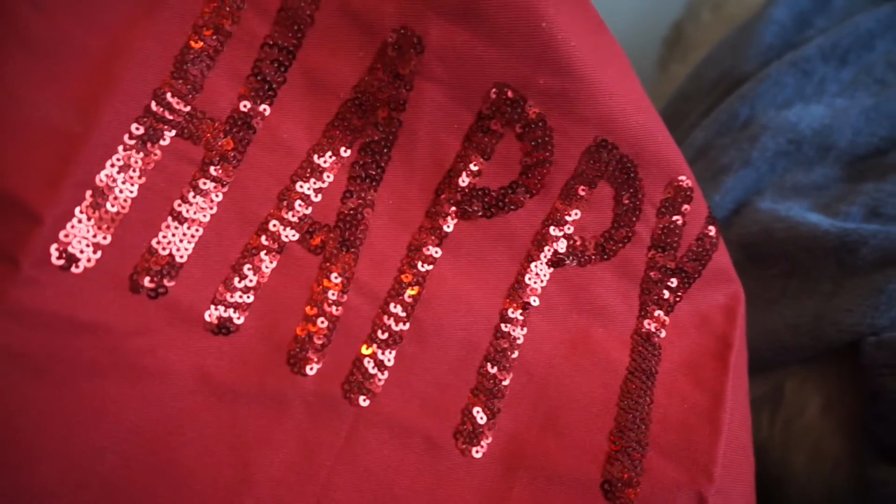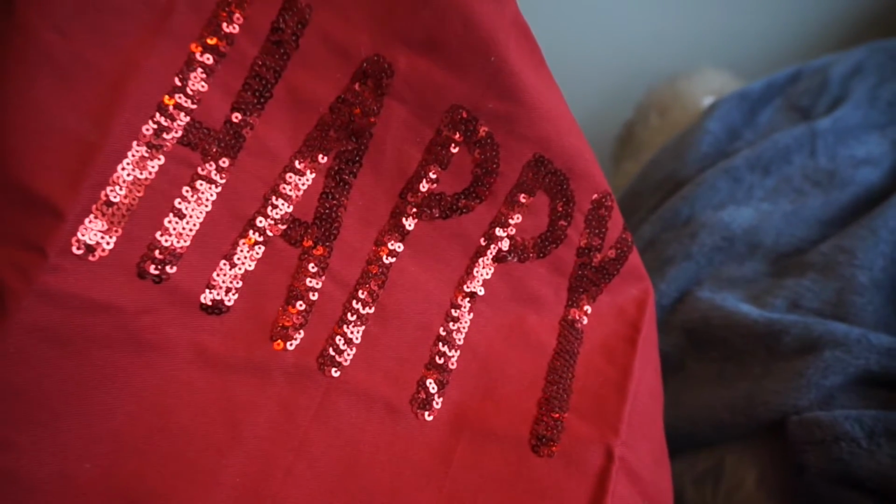It just says happy on it in sequins, and it's a red pillow, or cushion, and I thought it would look really, really sweet up in my office. So I need to buy a cushion that's going to fit into it. Like I say, I found that on the H&M website. I think it was £9.99, which is a little bit expensive, I do appreciate. But again, I think it's really sweet, and it won't just have the use of this Christmas in it. I think I'll be able to pull it out every winter, and I really like it. I like things that glitter, and I like things that tell me to be happy. So that was a favourite from me.